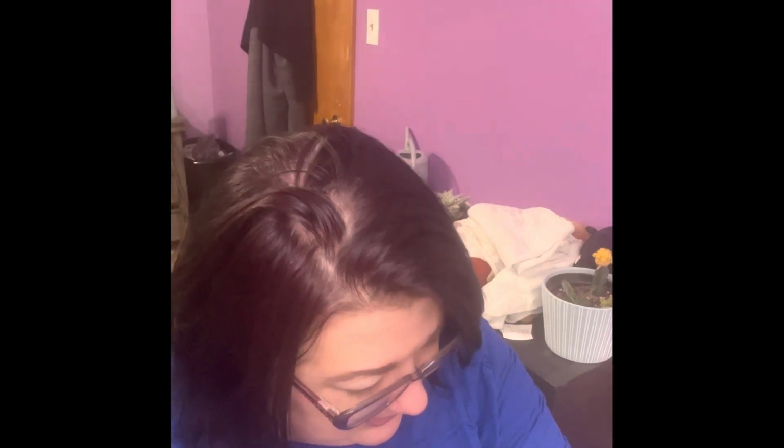Rebel Eye Pencil. What company is this? Because I can't read that font. Okay. Reina Rebelled? Someone please correct me. But yeah, this is like a nice grayish, bluish color. I like it. I can rock this.